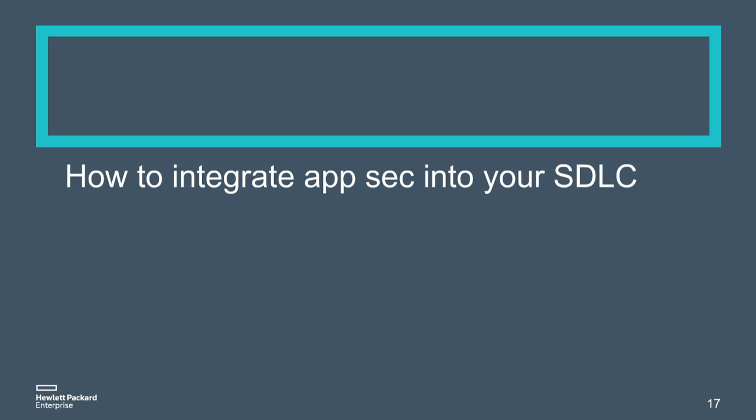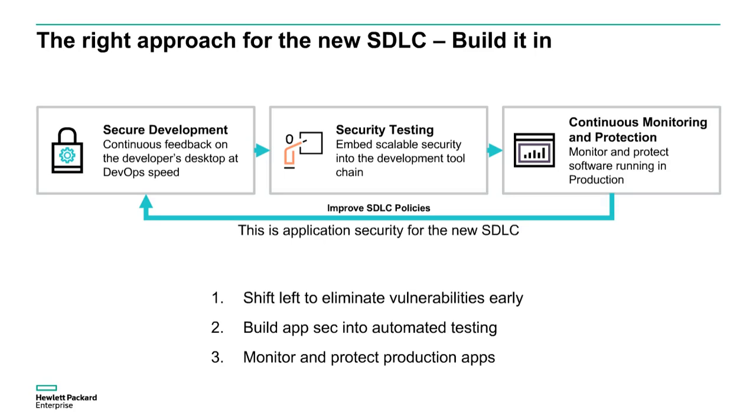So with that context, let's look at how you integrate application security into your software development lifecycle. We're going to look at the lifecycle: development, testing, and production. And we're going to talk a lot more about the testing side of this, just because we want to talk about best practices and how to shorten that cycle. But I think it's really important that you understand the entire scope, the full spectrum of the life cycle.